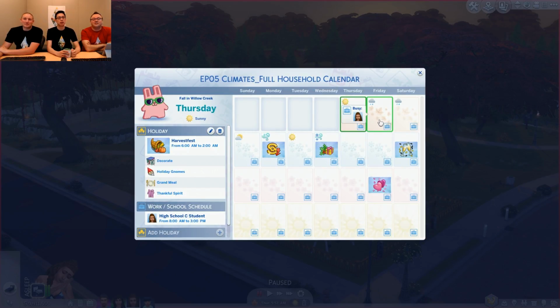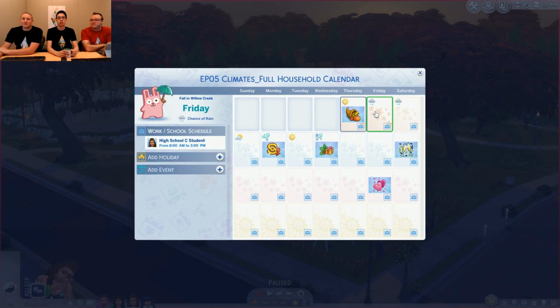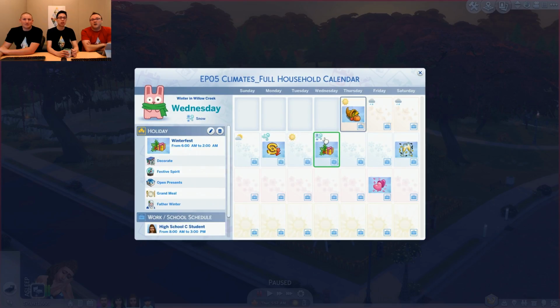First of all, you can see in the top left, there's a pretty chill looking bunny. As you click around on different cells, you can see that it'll change depending on what the weather forecast is.